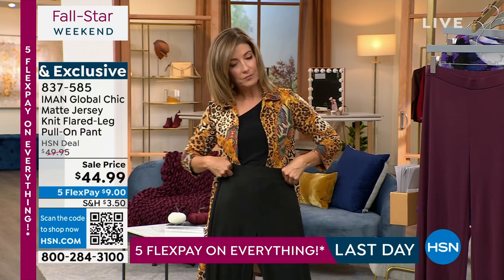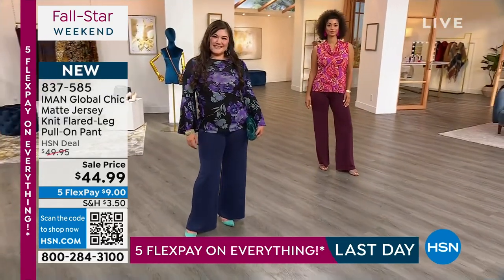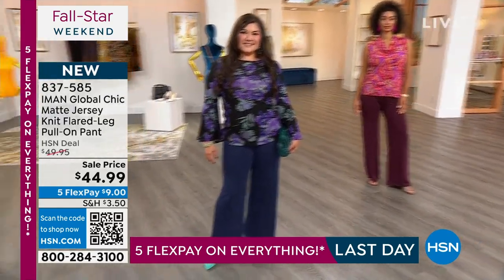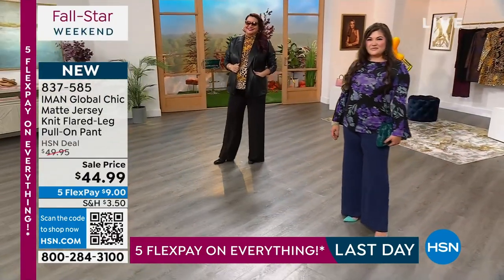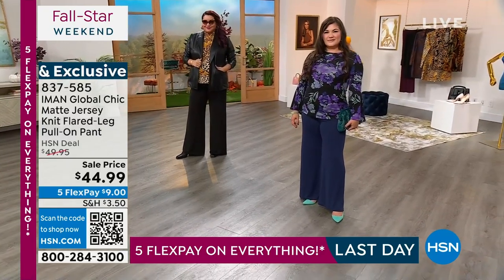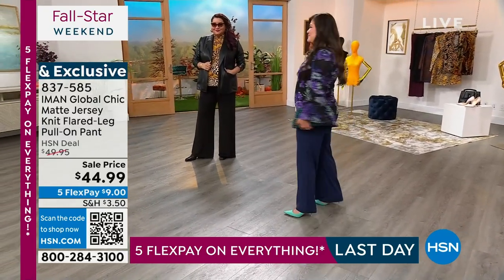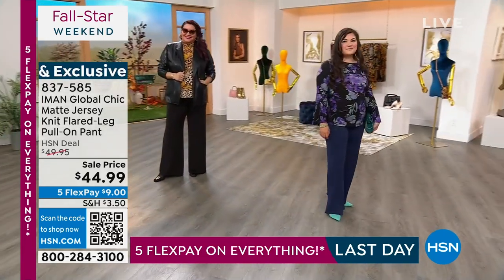And I've given you the colors that you really need for fall: the sangria, the black, and the navy. Black is very, very popular, followed by the navy. You can't go wrong with any of these. If you want that burgundy, we're calling it dark sangria. We also have two different lengths. We have the petite, which is 28 inches, and the average inseam is 31. So you can do 28 or 31.